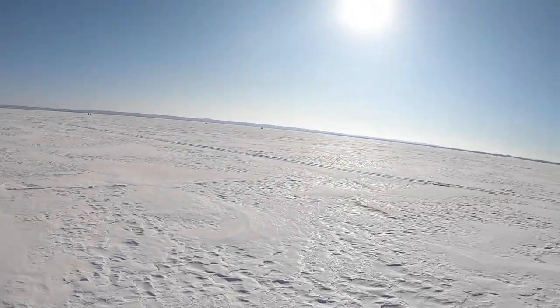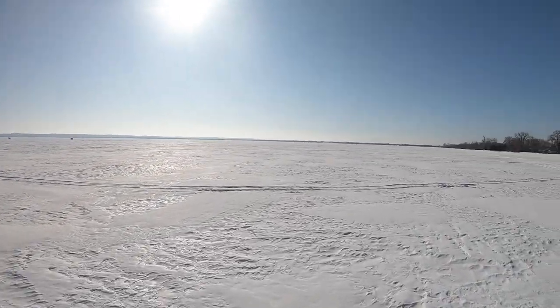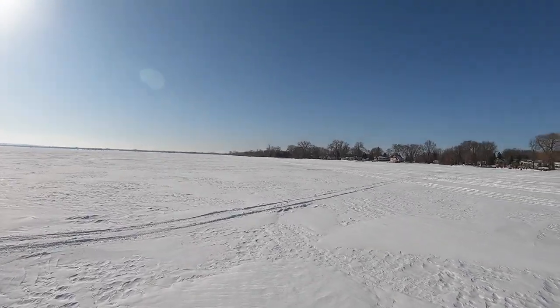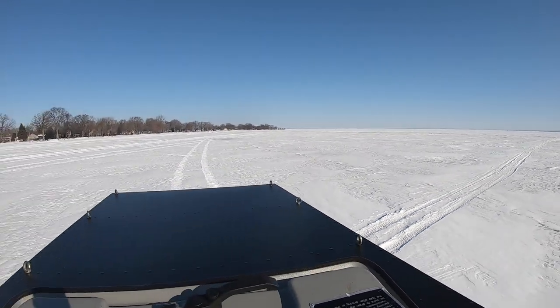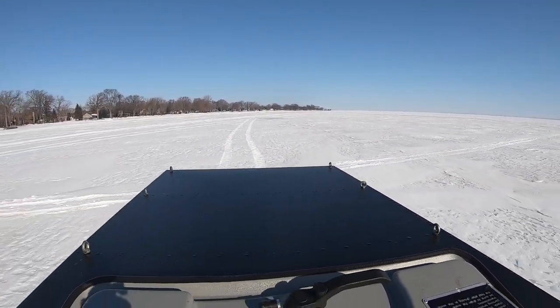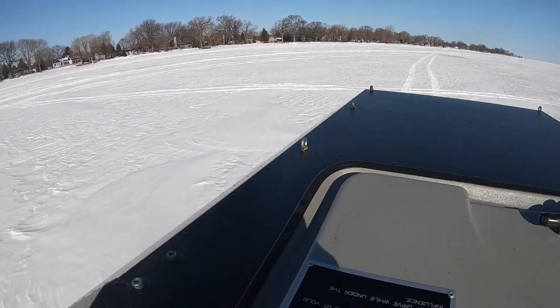What's happening out here? So we got some ice shanties that are happening out on Lake Winnebago. Sherp's going across real nice. Well, he doesn't leave a heck of a lot of tracks.